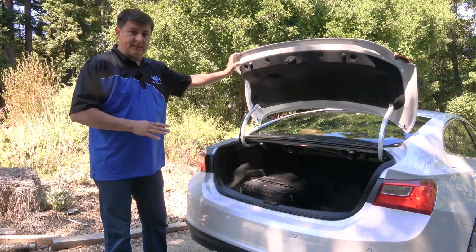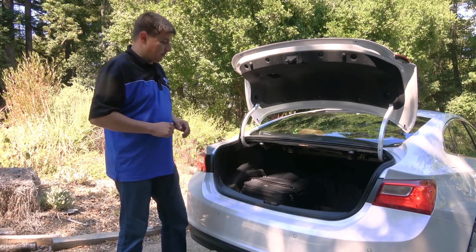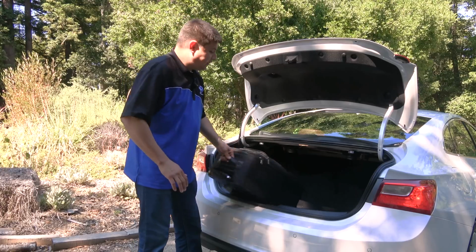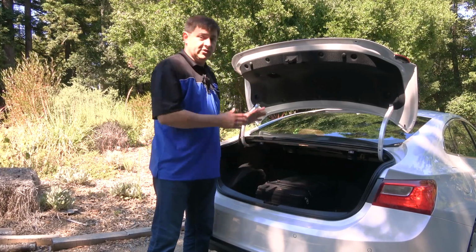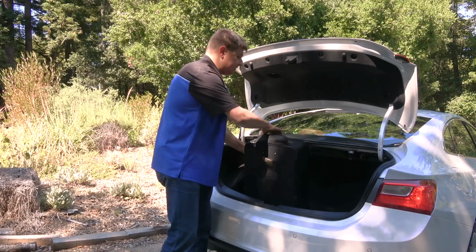The turbocharged versions of the Malibu have just under 16 cubic feet of trunk capacity, which is fairly average for this segment. If you get the Malibu Hybrid, however, we lose about 5 cubic feet of storage space. Again, that's pretty average for the segment. However, I still can fit a 22-inch roller bag in this position or even turned on its side, but I could not put it upright like you do find in some vehicles in this segment.